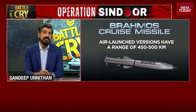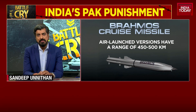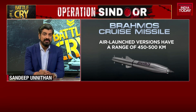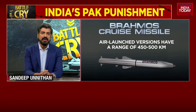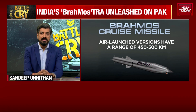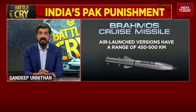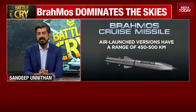And of course, the fact that it has what is called a CEP, or circular error probable, of less than 5 meters. You can literally shoot a BrahMos missile at a range of over 500 kilometers between 2 football goalposts. That is how effective this weapon is, and combined with the advantages of a Sukhoi 30 MKI, the range and the radius of operations, it is one of India's most devastating conventional weapons.